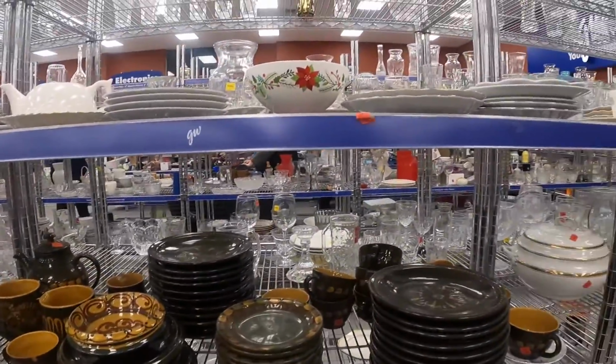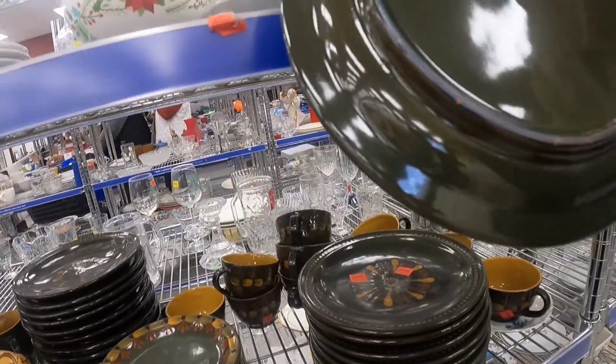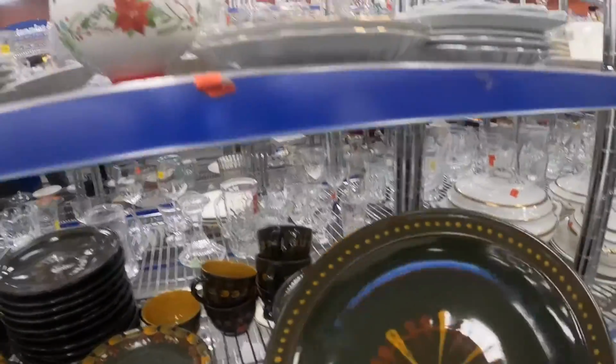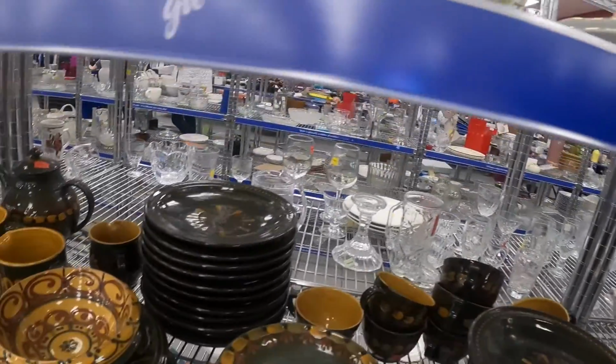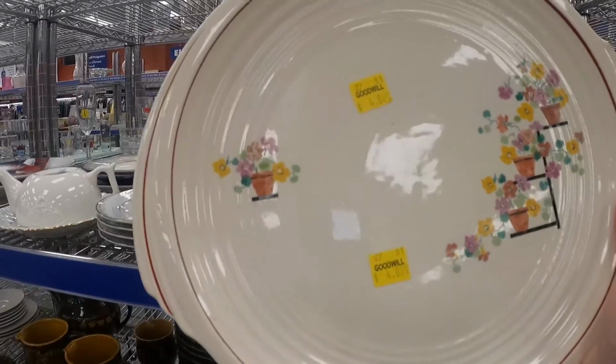And then there's this set, and that's been there for a couple of weeks too. I believe it's $150 that they have on the price tag for that. And I'm wondering why. I don't believe I saw any signatures to it. It's pretty, and there's a lot of pieces in good condition. But whose are they? If you know, let me know.